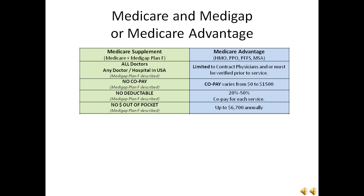Now, with Medicare and a Medigap, you need to get a prescription drug plan separately. That's Part D. D as in dog of Medicare. As to the Medicare Advantage plans, the drug programs are usually included.